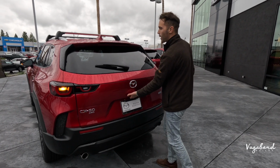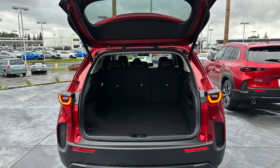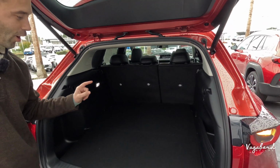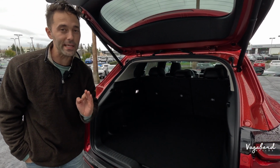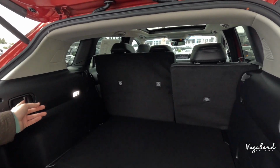Let's go ahead and pop open the tailgate, and it has a self-elevating tailgate. And let's talk cargo. This is probably another one of my favorite parts, the cargo. You're getting 29 cubic feet of space behind the second row, and a whopping 89 cubic feet of space if I drop that second row by these levers here.